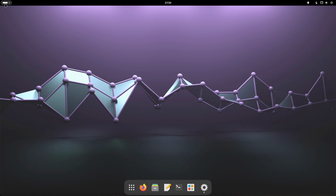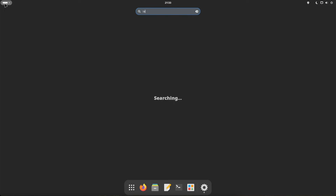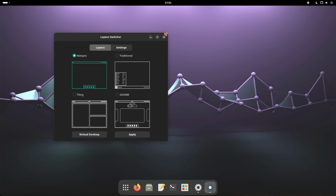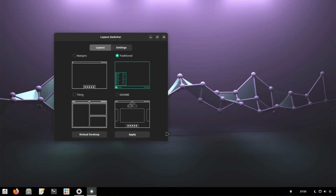If this desktop concept does not feel good to you, open the layout switcher. You can use traditional to switch to a concept modeled on Windows 10. Let me show you. Click here on traditional, then apply it. Wait a couple of seconds. And there we go. It's like Windows 10.